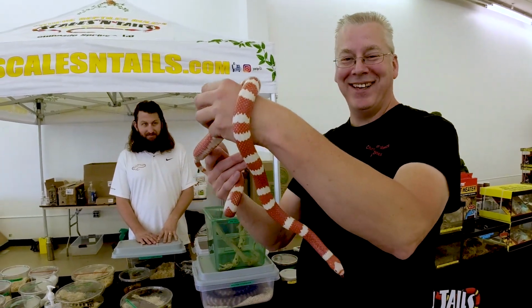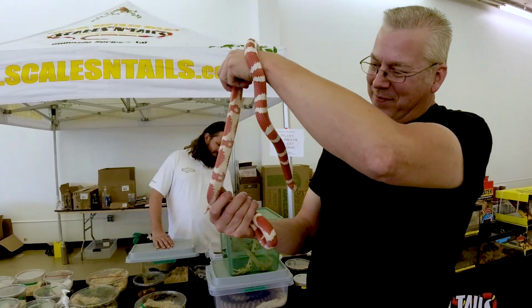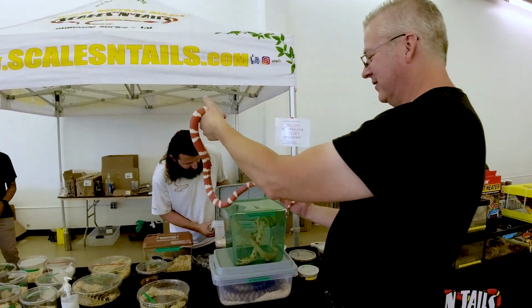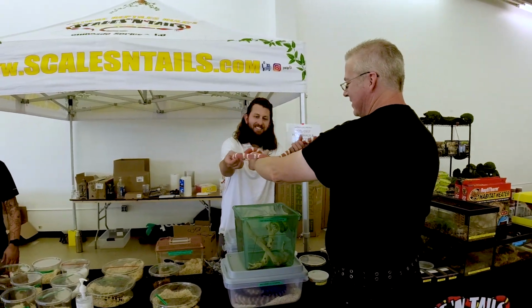$300 maybe. Look at the belly. That's awesome too. That's a really cool snake. All right, thanks. That is from Scales and Tails.